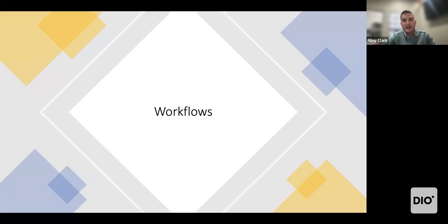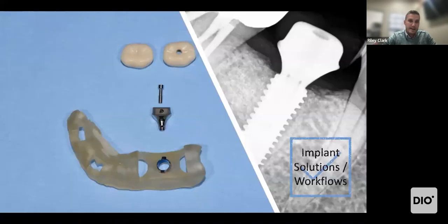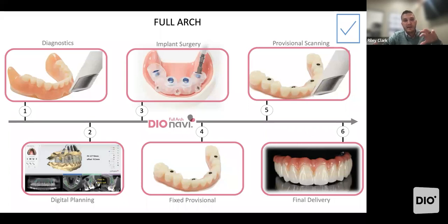Let me talk about a highlight with workflows. Like we talked about, they have some single tooth applications and workflows here with immediate temporization, immediate custom abutments, and temporary crowns. I love that. I want to jump in for time's sake, though, to my full arch workflow. If any of you are doing full arch, you won't find a more efficient system than this. It comes down to these 6 steps, wonderful diagnostics, really thoughtful digital planning, and DIO has a whole planning arm of its company that's part of the DIO family that does all of the planning to help facilitate predictable outcomes.